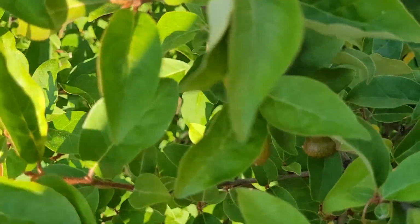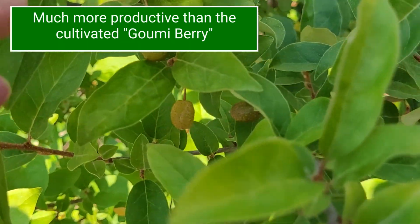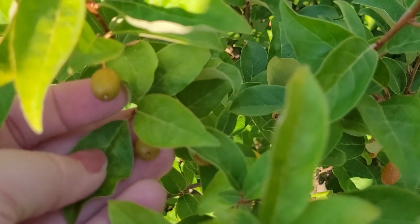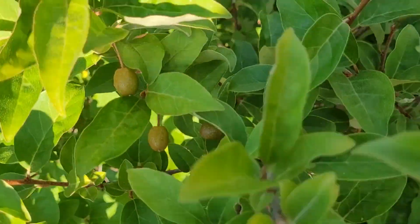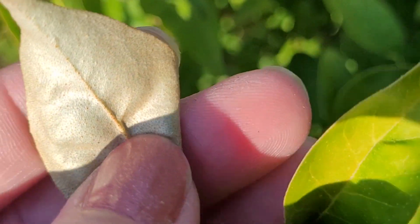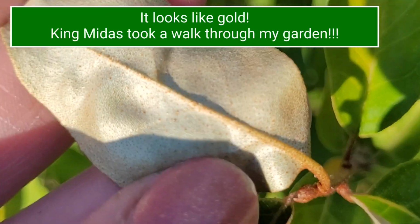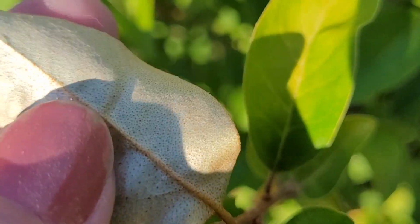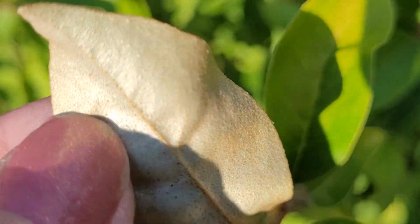I also have another variety of autumn olive. I'm forgetting the name of it, but I think it's like golden something. One thing that's kind of cool is on the underside of the leaves. Isn't that pretty? It's golden and silvery. I'll have to show you my other one some other time.